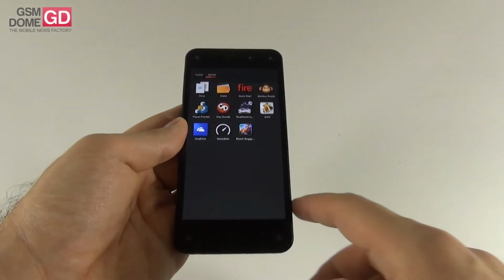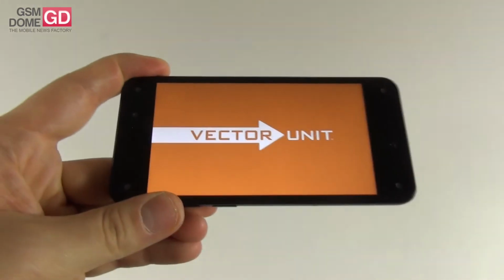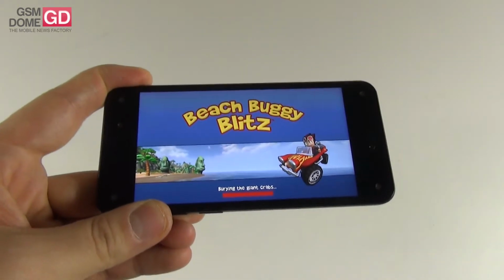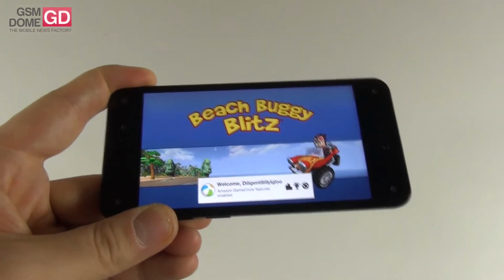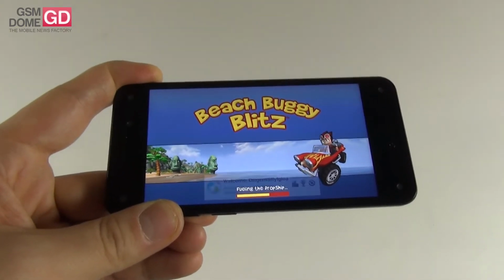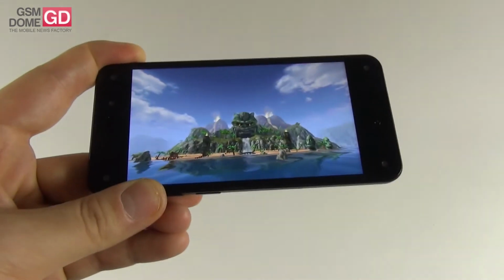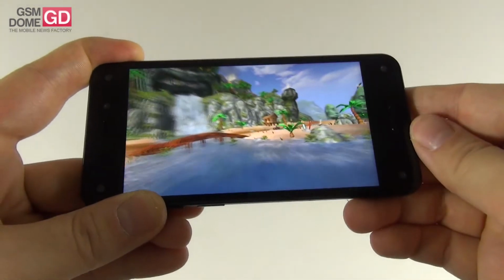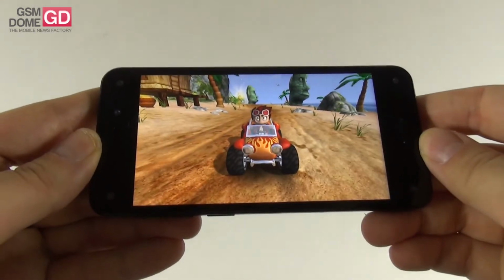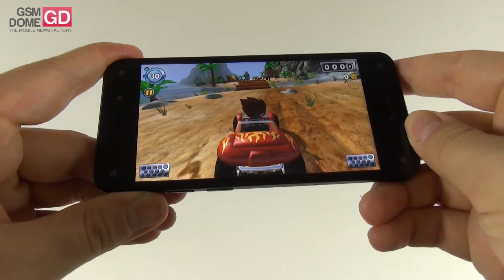found in the Amazon App Store are able to run just fine, including this game that has 3D graphics and can be used as a bit of a benchmark. Usually we rely on Riptide GP2, but this is just as good and available for free. Here we go, 3D graphics, dynamic lighting and all the cool looking things. Let's turn up the volume.